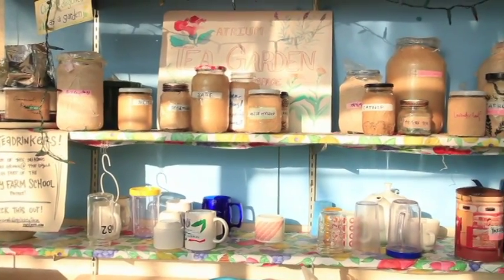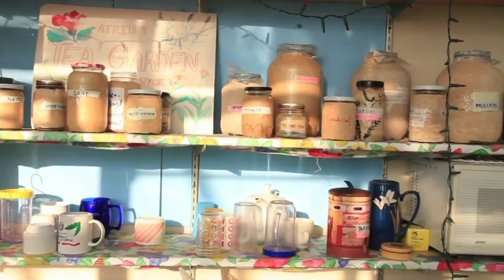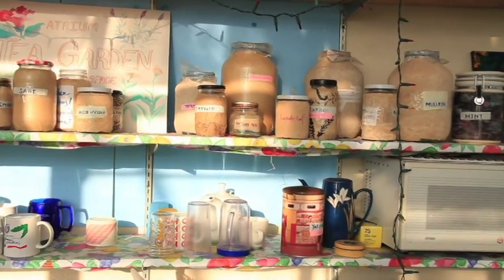Attached to the atrium space, we have this communal kitchen. So we offer teas that we've grown, but we do have sort of a system where we have teas available that we've bought as well.